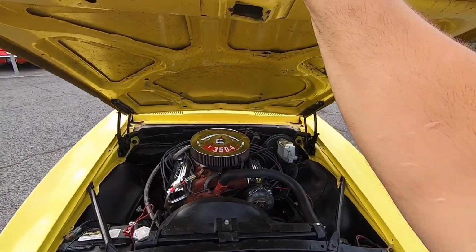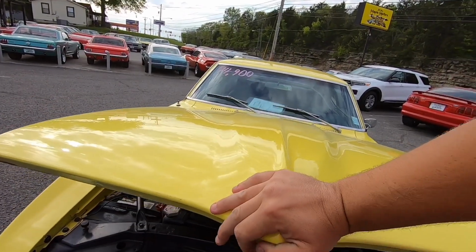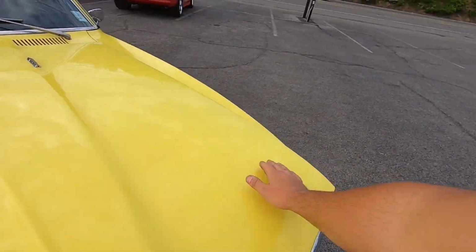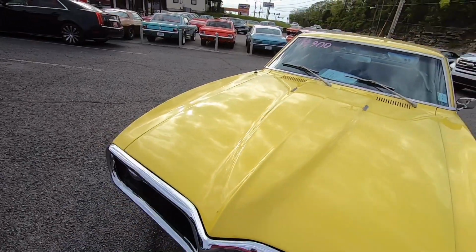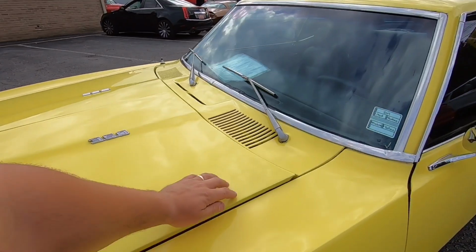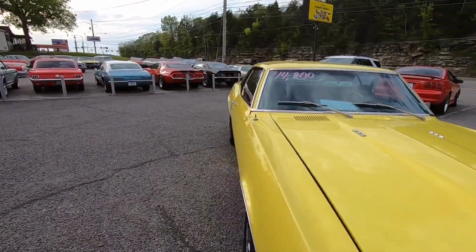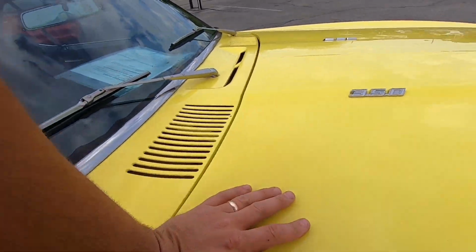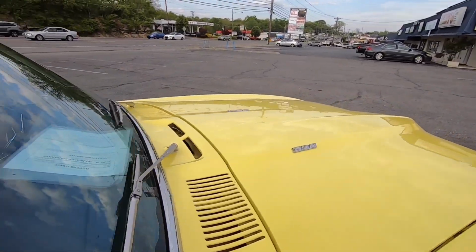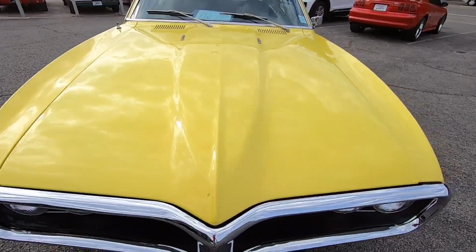Let's see how easily the hood shuts down. Hood's a little bit stiff on this one. You got to give it a good shake so you don't bend it. There we go. Looks like the hinges are still sitting high up on the top. They'll have to be adjusted out a little bit. It's not too bad though. They're just sitting a hair high. Hood itself, I'm not seeing many defects. It looks pretty clean.